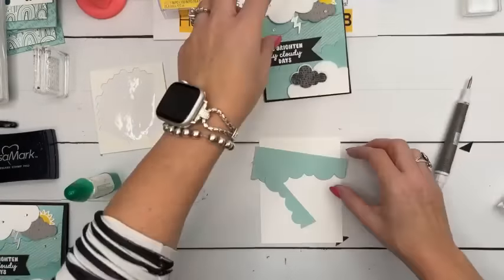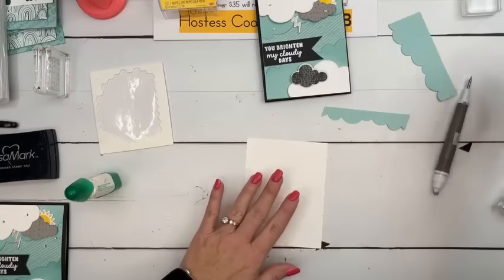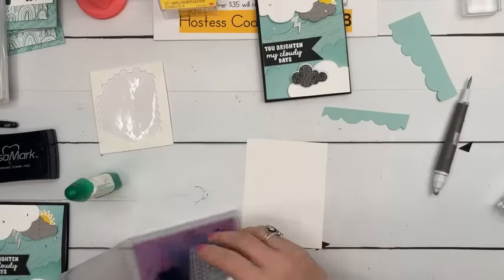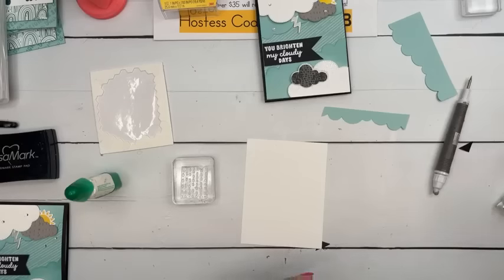Here's your basic white piece. I don't know if this piece is long enough. Oh, it is. Okay, let me clean this stamp with my chamois. Thanks, Mary, I appreciate it. I like this card too.